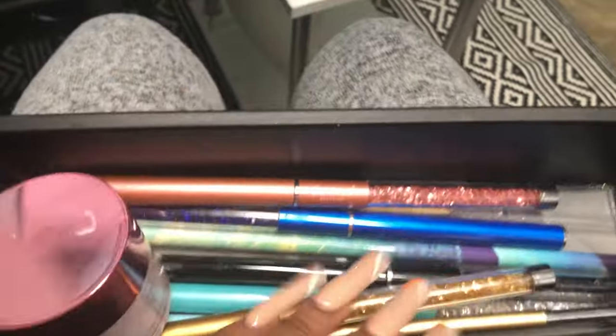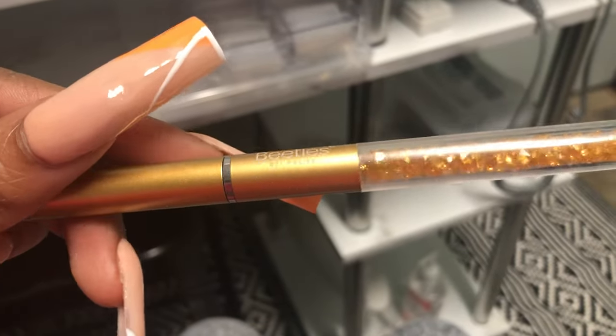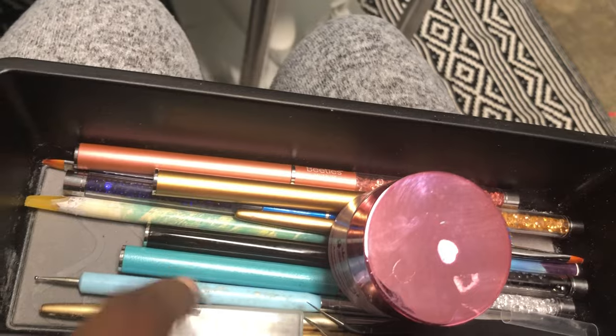This is where I keep my nail art stuff. These are all my brushes. I have Beetles nail art brushes. I got all these off of Amazon as well. I'm not gonna list where I got this stuff from unless somebody specifically asks for it, because it's just a lot of stuff to be listing. But yeah, all my nail art brushes.